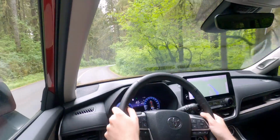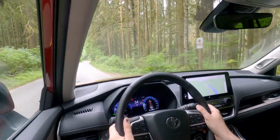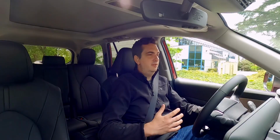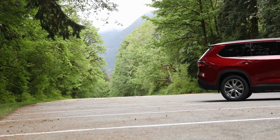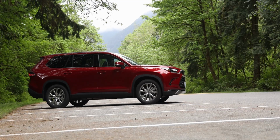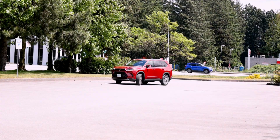So this is a very fuel-efficient hybrid three-row SUV, but it's not the most exciting to drive. The steering doesn't have that much feel and the suspension is on the softer side, so when you do push it more to the limits, it will understeer. But this SUV wasn't designed for driving pleasure, it was designed for comfort, and it is very easy to drive. The steering is light, so it makes it very easy to maneuver whenever you're in a tight parking lot, and also the turning circle, it's actually not that bad.